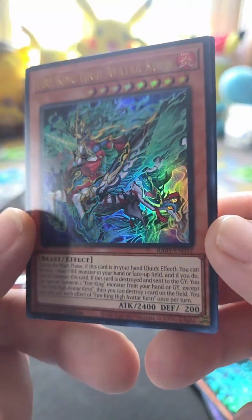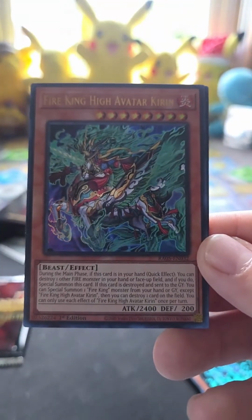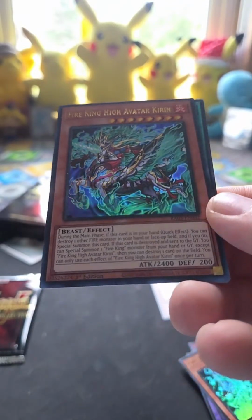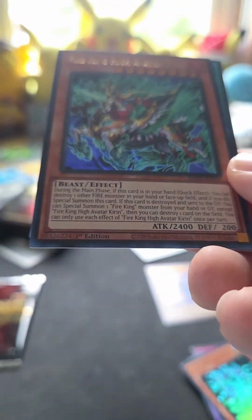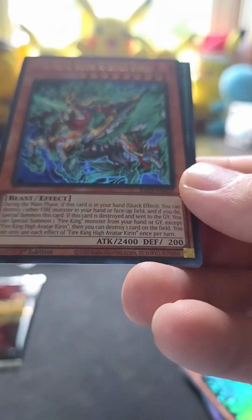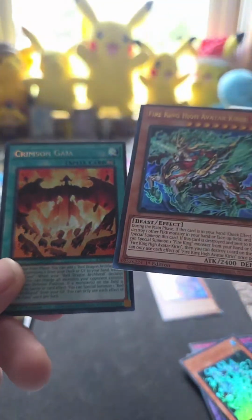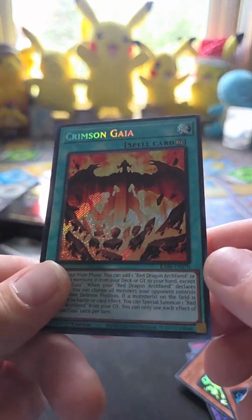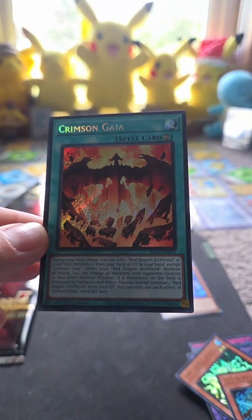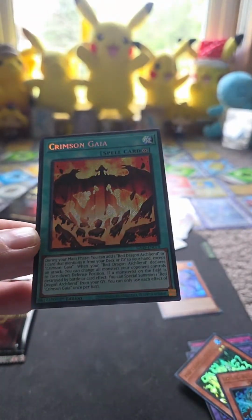Fire King High Avatar Kieran. Usually these ones with these really long names are like a god type, I found. And if they have like a super long biography. Yep, Fire King, see? Yep. Yeah, buddy. And there's my foil, Crimson Gaia. I might sleeve this one, I guess.